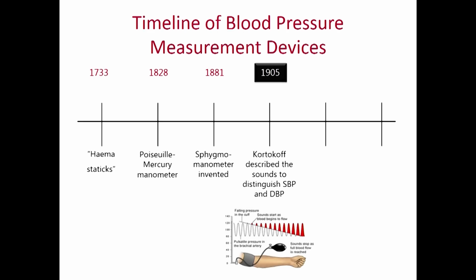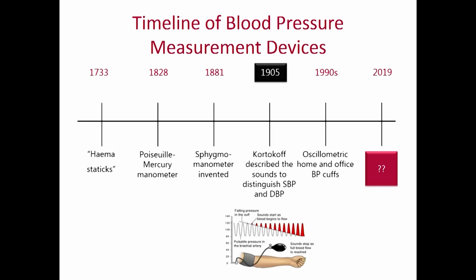In 1905, Dr. Korotkov coined the term for the sounds, the Korotkov sounds. That's important because that's what your care provider uses to measure your blood pressure if they're using a handheld device and listening with a stethoscope to get the systolic and the diastolic blood pressure. Then in the 1990s, oscillometric home and office devices became much more common. These are probably the type that you have at home if you don't have a mercury manometer or an aneroid cuff. And they have sort of replaced a mercury cuff for standard practice. And they're fairly accurate. But kind of what does the new wave look like?